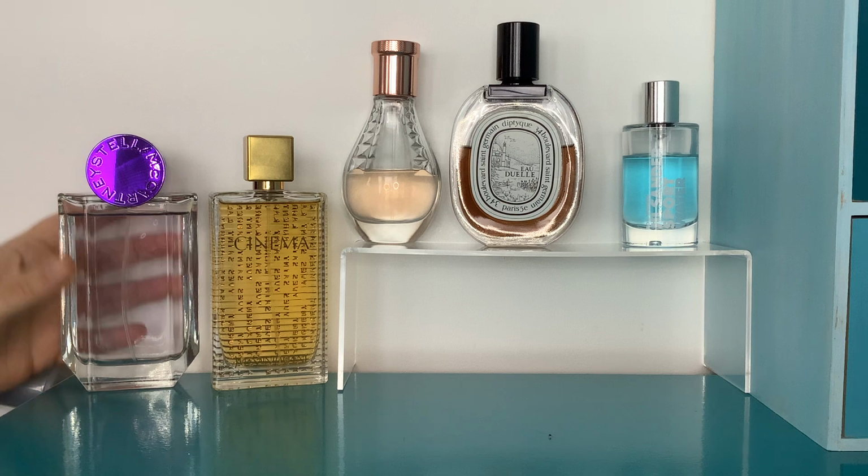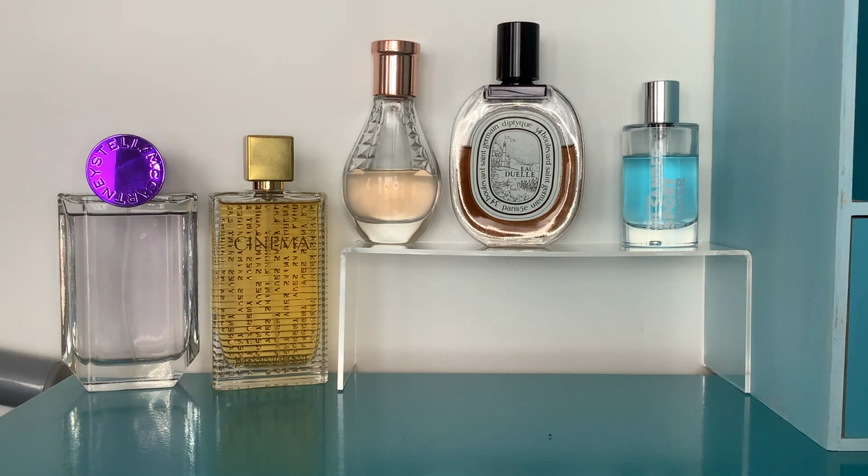But this, I think, is at its best in like cold summer weather or like spring weather, if you see what I mean. I've tried this at other times of year and I didn't really enjoy the smell of it on my skin, but it's really pretty.